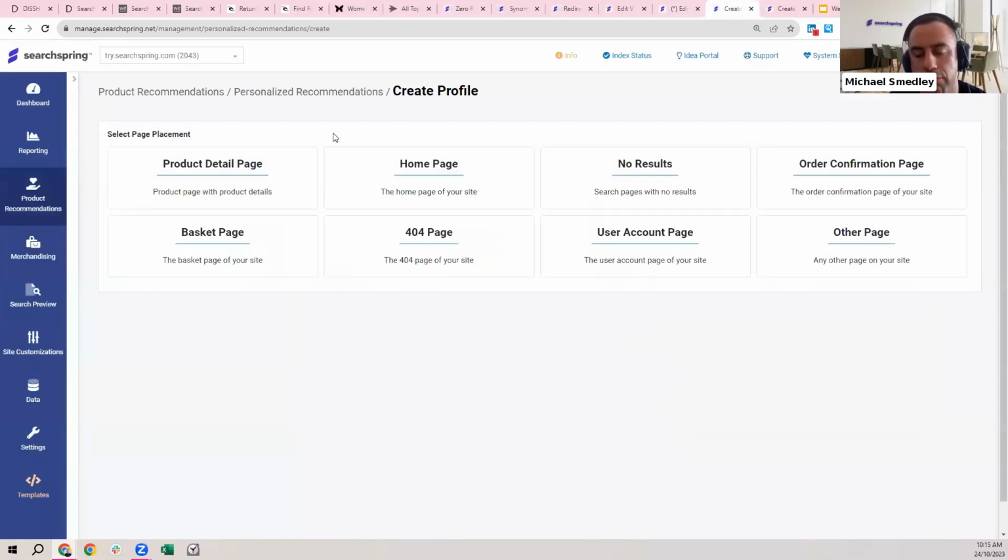In terms of recommendations, some of those that Alex showed, you saw a bunch of those placements. So those homepage recommendations, of course, recommendations on the PDP, the order confirmation page, and then checkout, the basket, as in that cart level upsell. And then any other page on site in terms of recommendation placement makes it really easy to control where you want to put Searchspring recommendations.